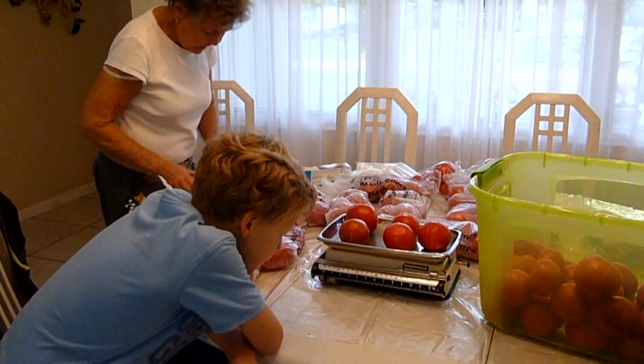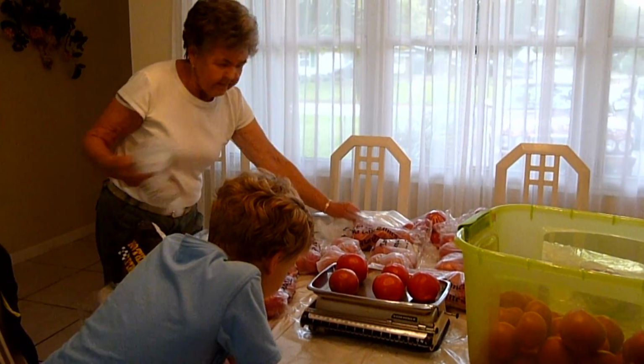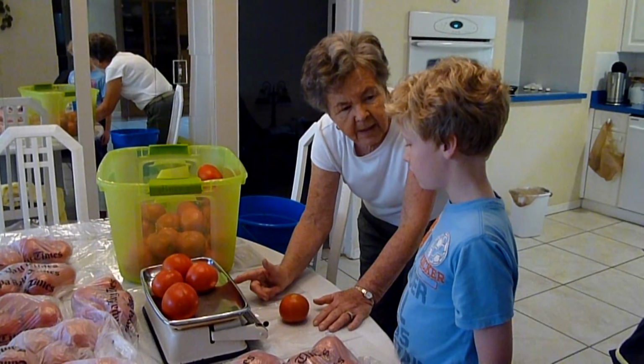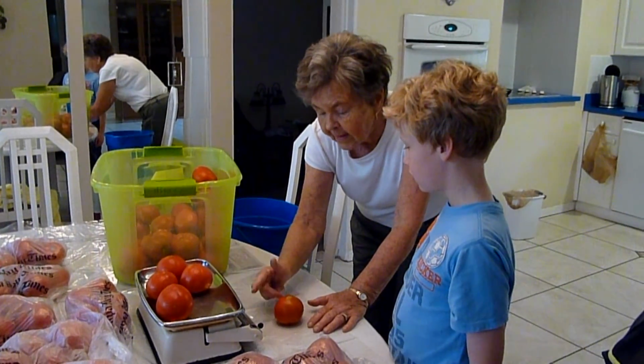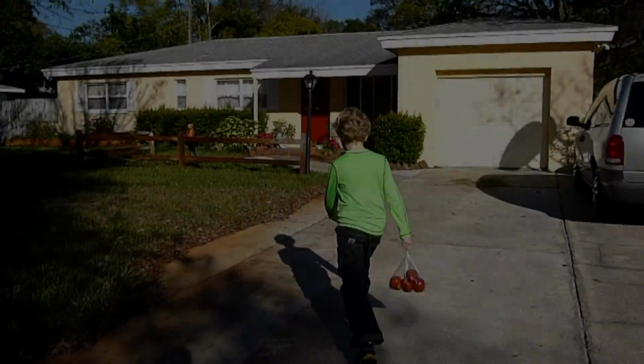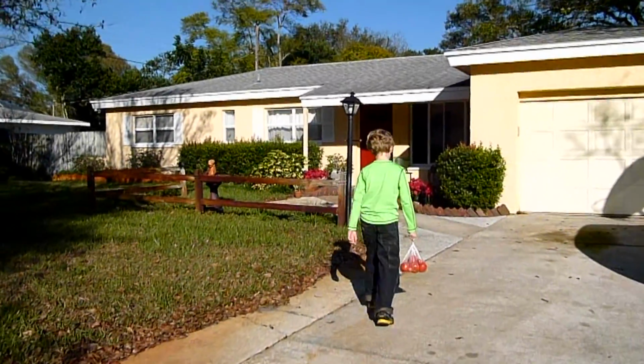The tomatoes had to be weighed and bagged, 2 pounds per bag. My grandmother helped me with this part. It's 1 pound. An American pound is 456 grams. So I made it times two. Now it was time to sell.